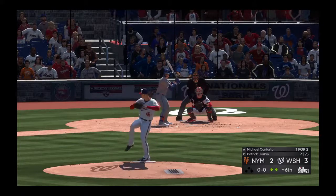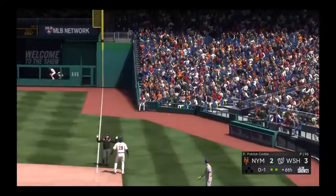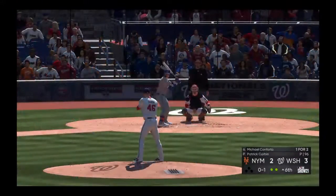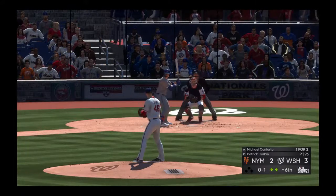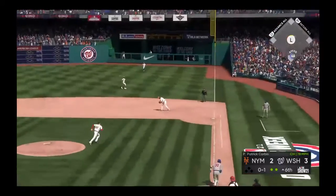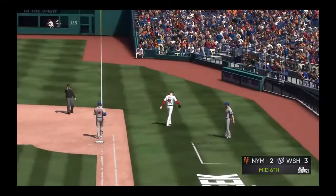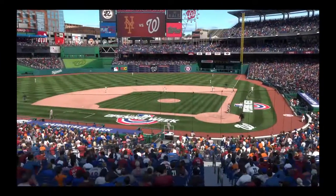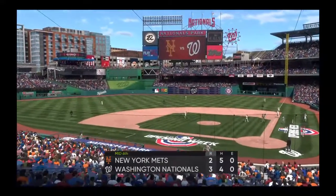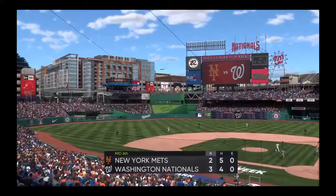Here's the first pitch to him. Yanked on the ground down the line. This is foul for the first strike. The windup and the 0-1. Hard hit to first. Throw in time, and the side is retired. So no runs, no hits, no errors, and no one left. The 5, 6, and 7 slots due up in the bottom of inning number 6. It's the Nationals 3 and the Mets 2.